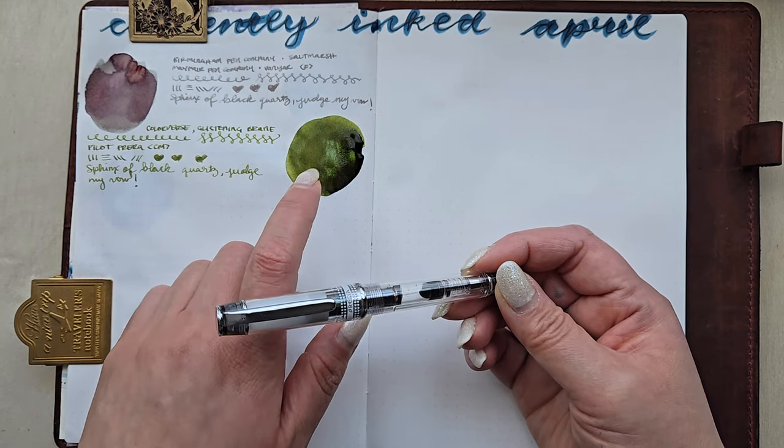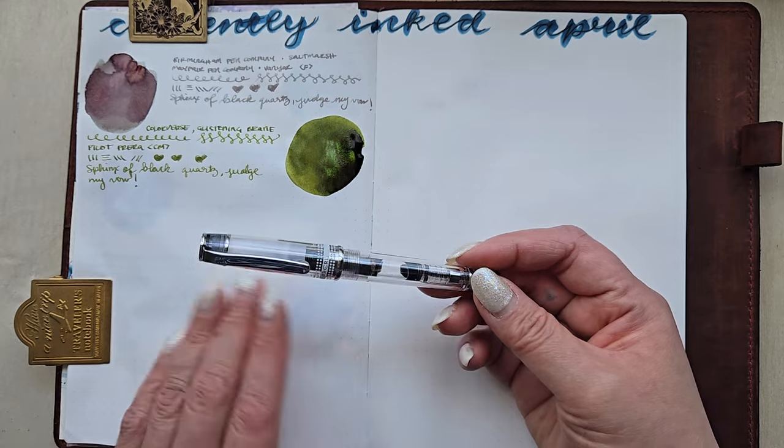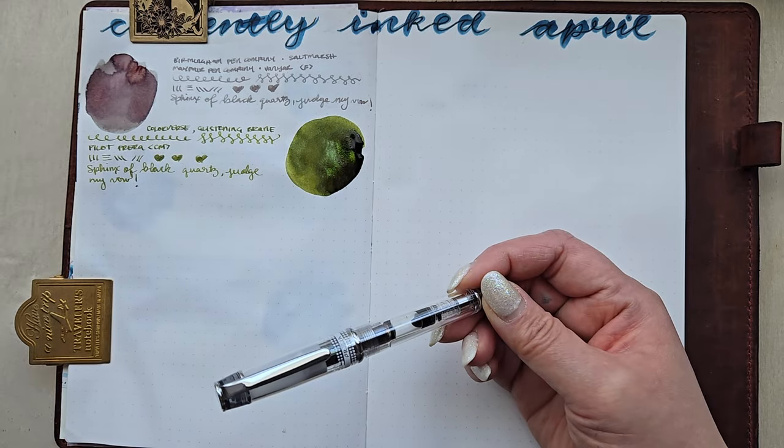And then, of course, like I said, there is shimmer in it. And if it weren't towards the very end of my fill, we'd probably see a little bit more of it in the actual writing sample.